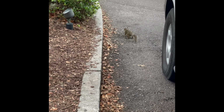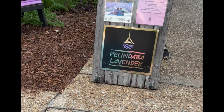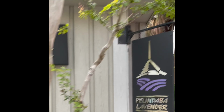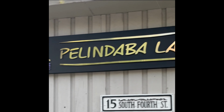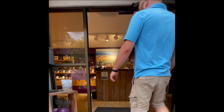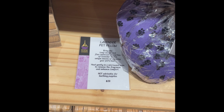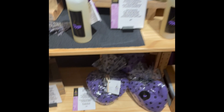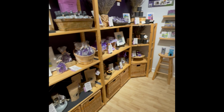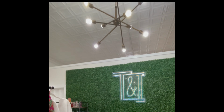Another popular photo op is this giant anchor that is located near the Welcome Center at the end of Center Street. On our most recent trip downtown, we found this little shop, Pelindaba Lavender, which I had never visited before, but I do really love the scent of lavender, so we took a little look around, and I was pleased to learn that Pelindaba Lavender is a premier grower of lavender plants, distiller of lavender essential oils, and handcrafter of lavender-based products. They cultivate all of their lavender flowers in their own organically certified fields and extract the essential oils from the flowers in their own on-site distillery.